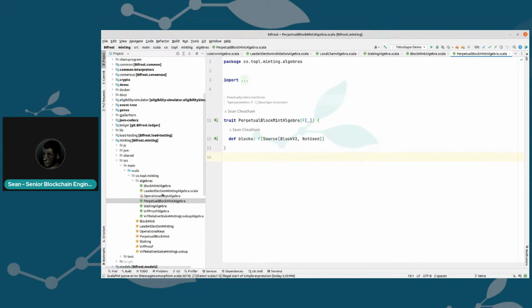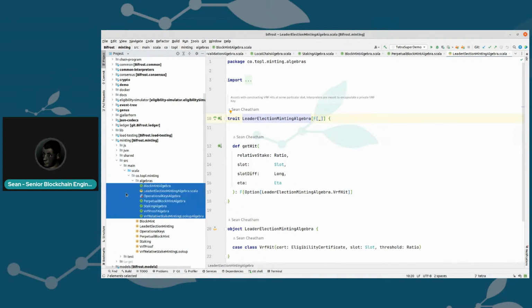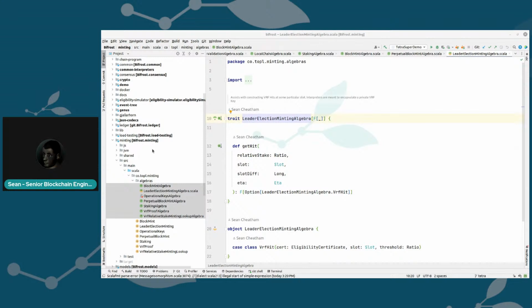Okay, so moving on though. We also have leader election minting. That's all kind of baked into minting and staking. Okay, so all of these things, they're within the domain of minting and producing new blocks.